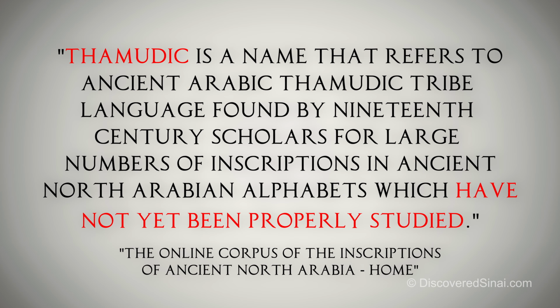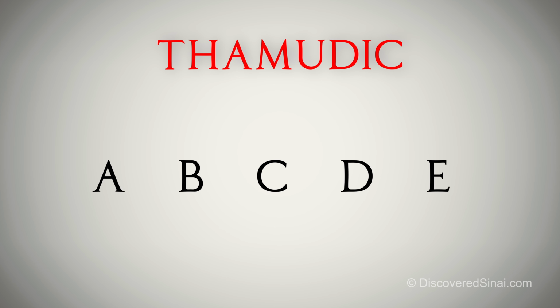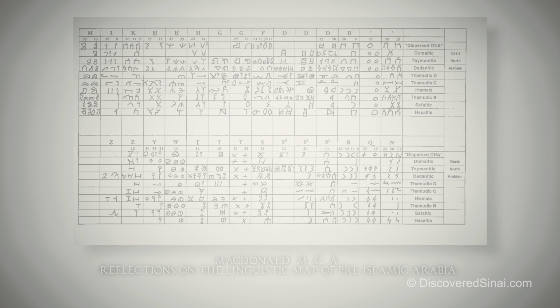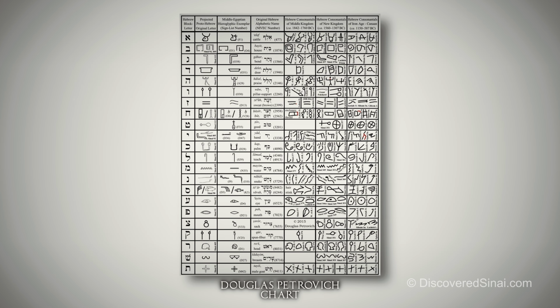Thamudic is the name that refers to the ancient Arabian Thamud tribe language, found by 19th century scholars in large numbers of inscriptions in ancient North Arabian alphabets, which have not yet been properly studied. The Thamudic family was divided into 5 different divisions: A, B, C, D, and E, due to the big variety of letter variations and styles found all across Arabia. And some of these letter variations have a lot of similarities with the Proto-Sinaitic alphabet, especially when you consider the Proto-Sinaitic as the oldest alphabet in the world.